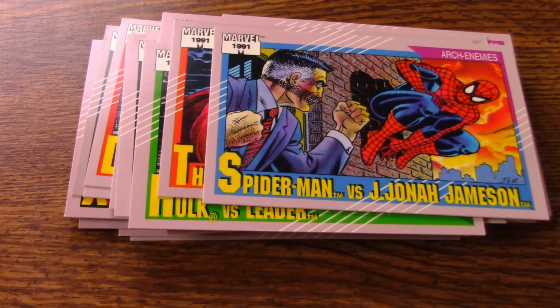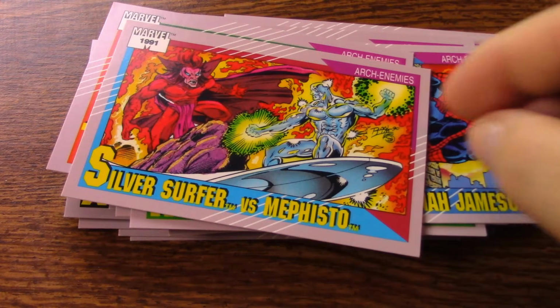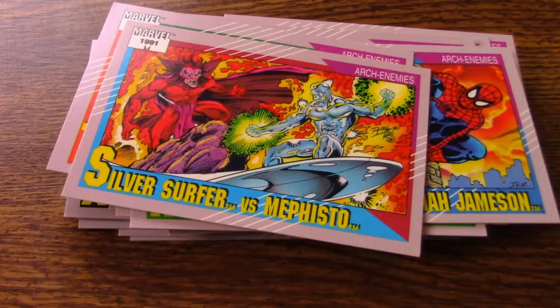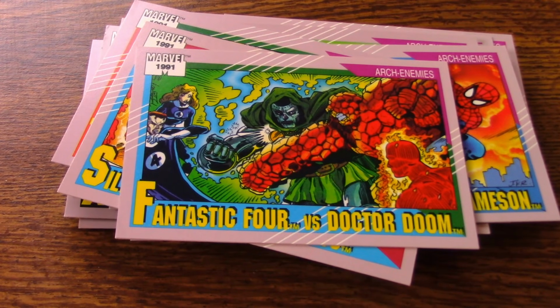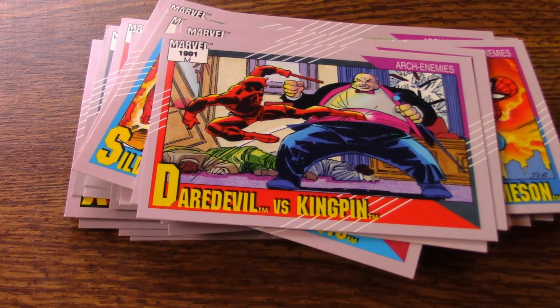Spider-Man versus J. Jonah Jameson. There's another example. Thor versus Ulik. Silver Surfer versus Mephisto. Fantastic Four versus Doctor Doom. Card 125, X-Men versus Magneto. The last arch-rival card is Daredevil versus the Kingpin. So the Kingpin made it in here twice. Oh, we found a card out of order.